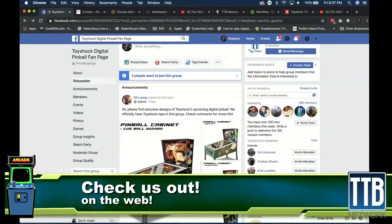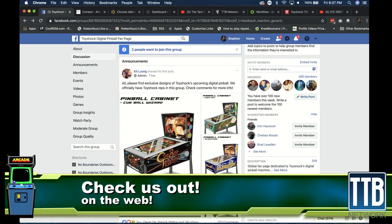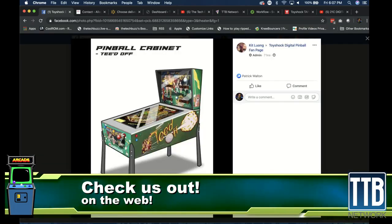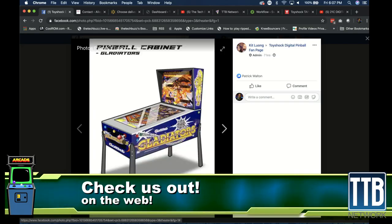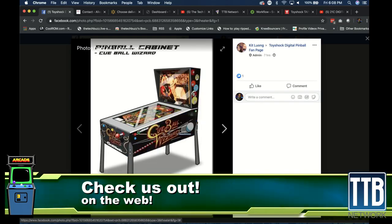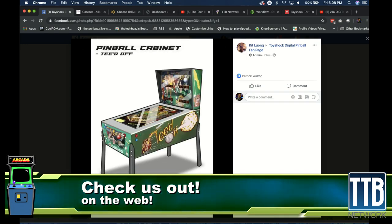And from the pictures, I don't know if you were seeing that as I was posting it, on the ToyShock Digital Pinball fan page, I'm going to say that so you guys can find it. They show, Glenn, a bunch of different arcades that they're going to be coming with, layouts of the machines. I don't know if it's going to be like that at launch, because you can pre-order them right now on Walmart.com. Pre-order for December 1st, shipping on the 6th.